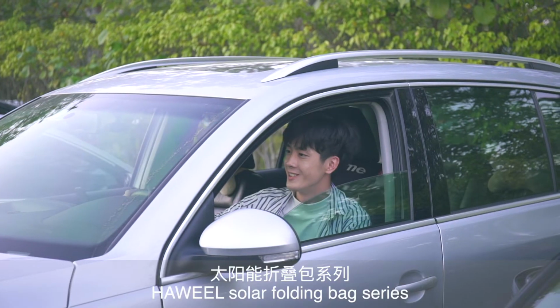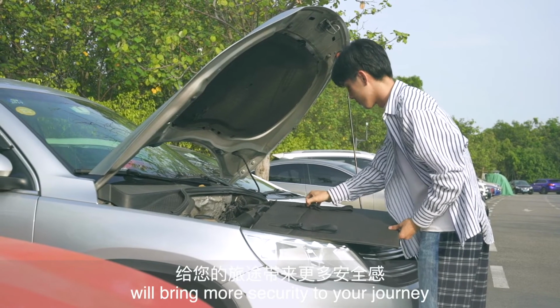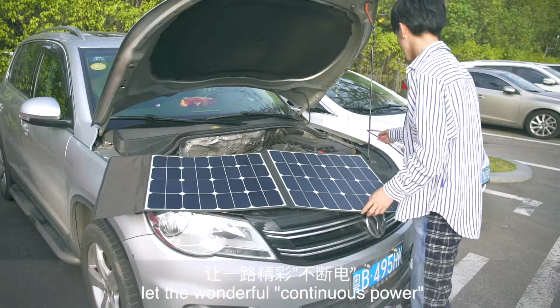HAWEEL solar folding bag series will bring more security to your journey. Let your phone always have power.